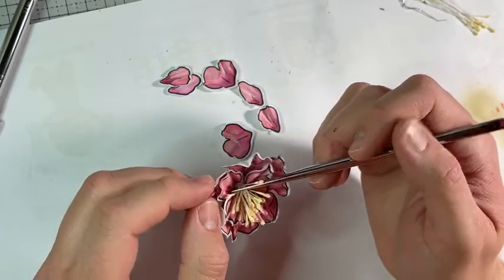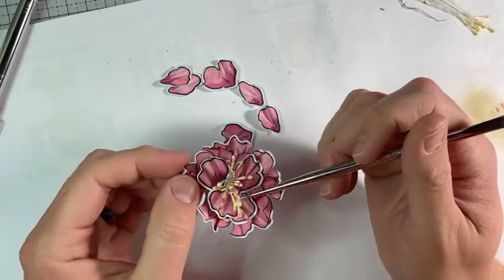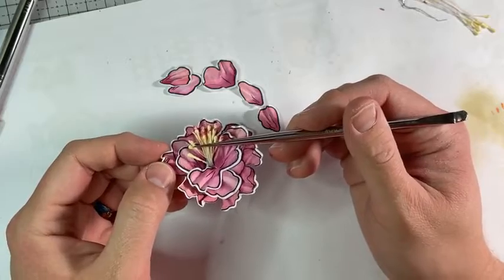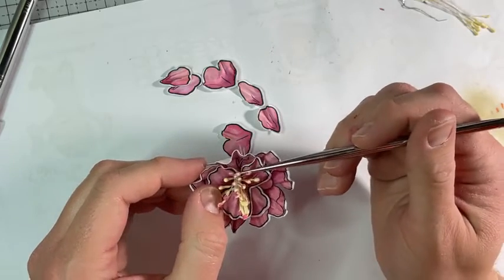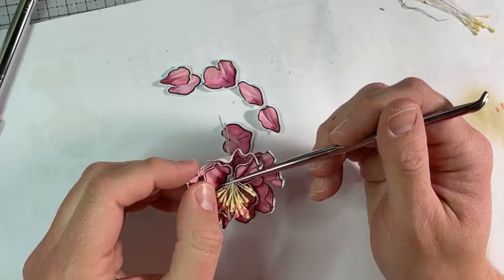So now you should have one going one way. So you're basically making a plus sign, effectively. Or Charlotte says an X marks the spot.